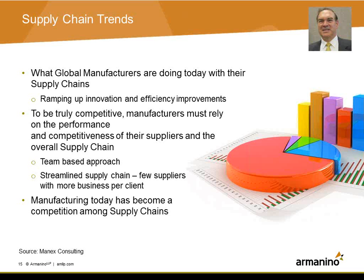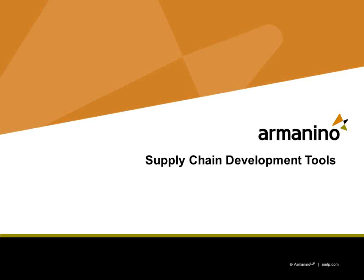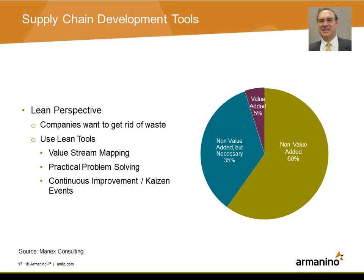So manufacturing today is becoming very, very competitive among supply chains, especially as materials start coming back from offshore and we see onshoring and reshoring in the U.S. It's much more critical that we have things lined up with our supply chain.